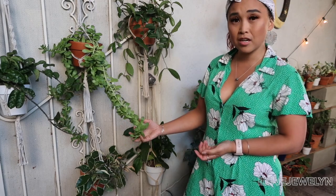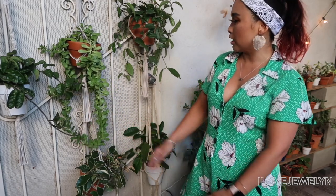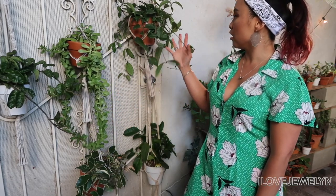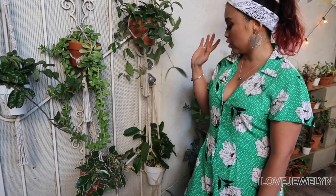It loves living here on the patio door, so I definitely don't mind keeping it here, and I can enjoy its beautiful trails. I have another Hoya carnosa in all green here, living life. Lots of new growth, so I know it's super happy.